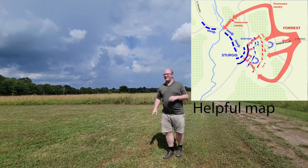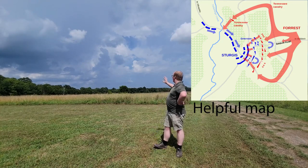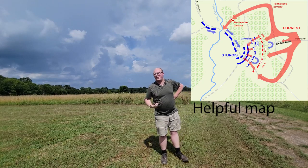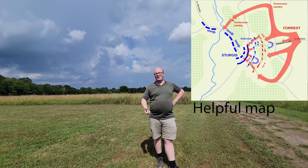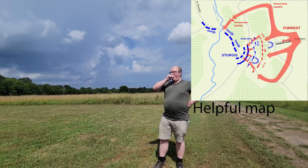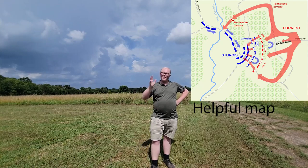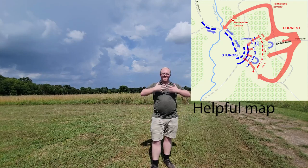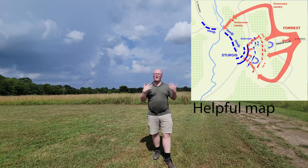Nathan Bedford Forrest, coming down this direction, and about a half mile that way, just beyond those trees, and just over that hill, his lead element, a scouting element, about 700 men, encounters the lead force of Union cavalry, about 1,500 men. Union cavalry, commanded again by an experienced officer, they all deploy, right, dismount, get into battle formations, move forward, same thing with the Confederates, and they start firing at each other.